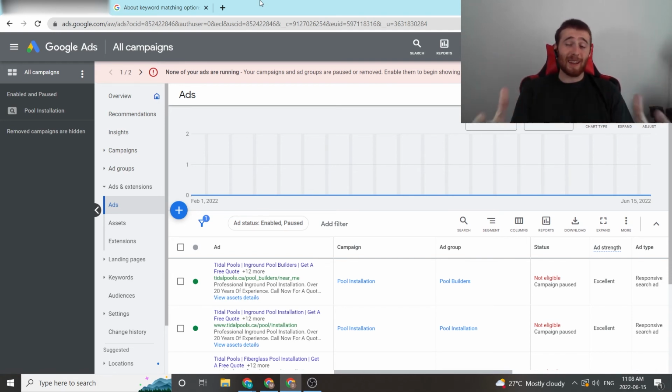I personally think exact match right now is the best due to the actual changes Google has made to exact match. It's gotten a lot more lenient, and any close variant to it will still trigger the ad, which is wonderful. And it's kind of replaced what phrase match used to be. So I really like exact match. That's what we go with the vast majority of the time, and that's what I think is the best keyword for running your service-based businesses.